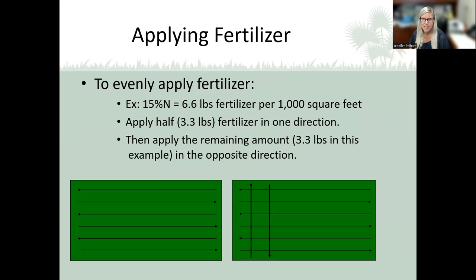So we want to make sure we evenly apply fertilizer. So you're going to take that 6.5 pounds of fertilizer from the calculation we did previously, and then you know how much 1,000 square feet is in your yard. And then you're going to apply it at a slow rate, one direction, and then crisscross in the other direction. So use half the amount one direction and half the amount in the remaining direction. And this is so you can get even coverage and you don't end up with a striped field, which happens often when there's uneven fertilization.